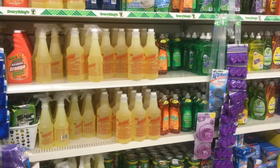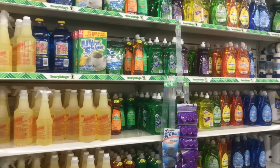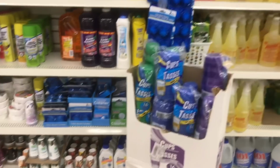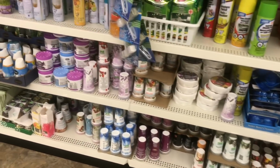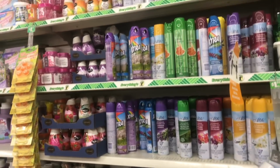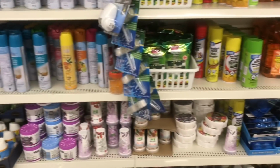Who likes CLA's Totally Awesome Cleaner? It comes in the clear bottle there, it's yellow in color. I actually like the Wizard dish soap too, so if you ever want to try it, it comes in the blue liquid form. It actually works really well. Just taking a look here and seeing if there's anything new. Sometimes they have really great candles that appear, so I just keep my eyes open.